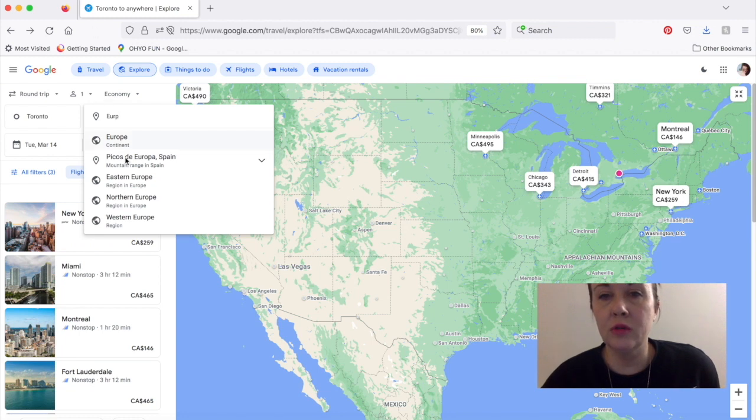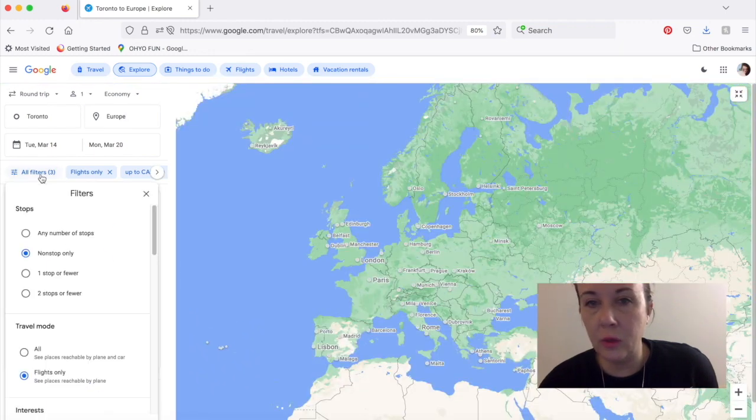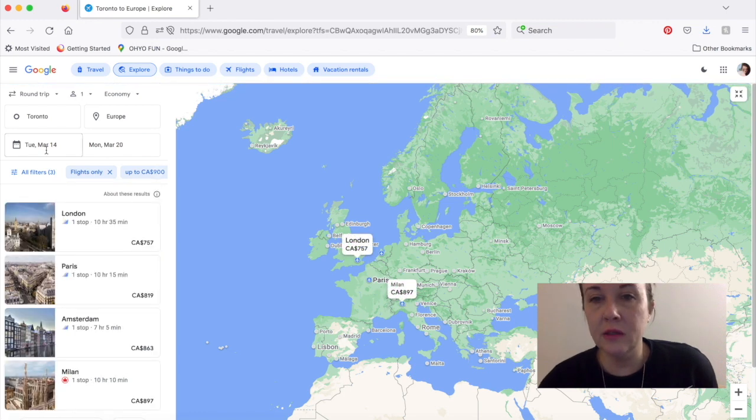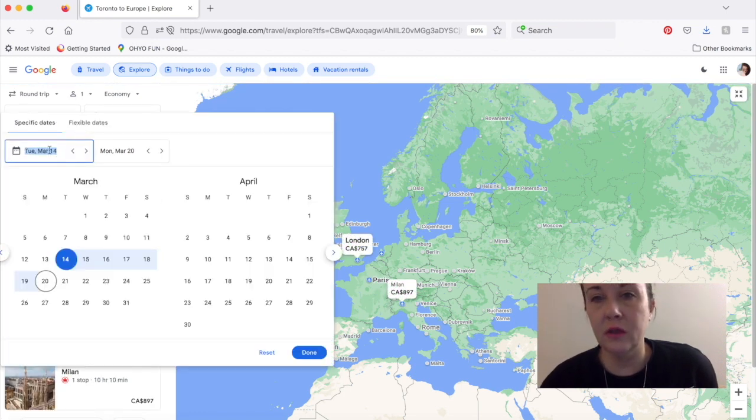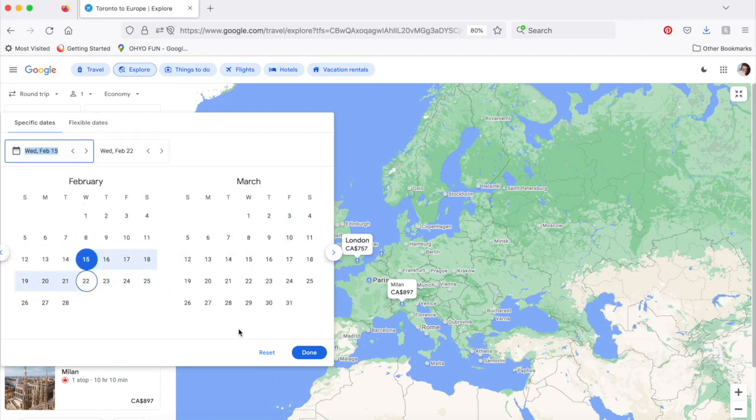So over here me trying to find a non-stop flight to Europe for cheapest. I didn't actually find a lot, but with one layover, one stopover, there's one to London and one to Milan. If you flip the dates, if you're flexible on that too, you can definitely also see what else is out there. And over here there are some great flights.